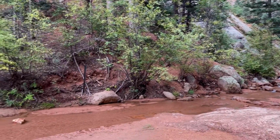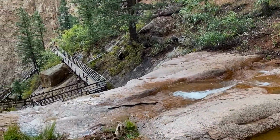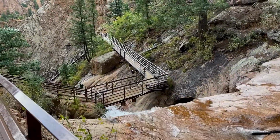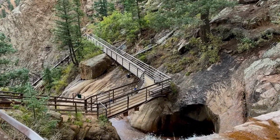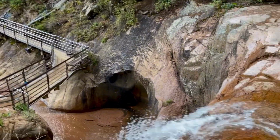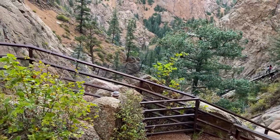This is Seven Falls, Colorado Springs, Colorado. I highly recommend it. It's so beautiful. It's a lot of stairs to come up, I think 450. And if you're afraid of heights, I don't recommend it. But if you're good with heights and stairs, oh my gosh, so beautiful. Payoff when you get to the top.